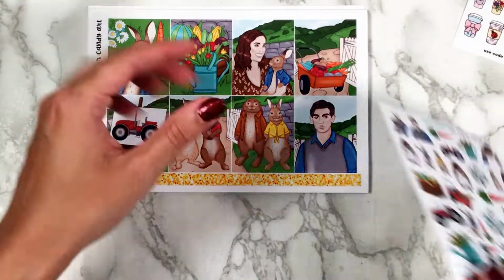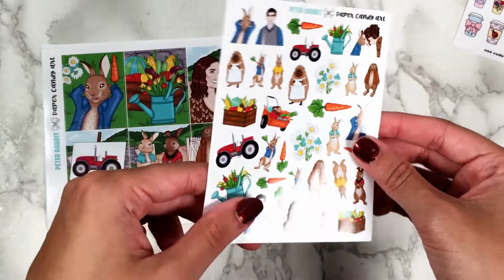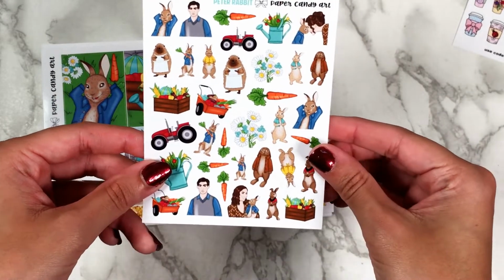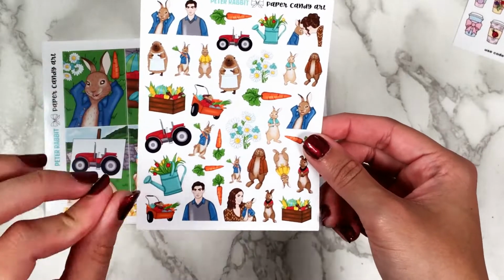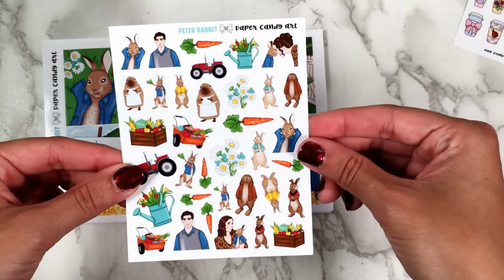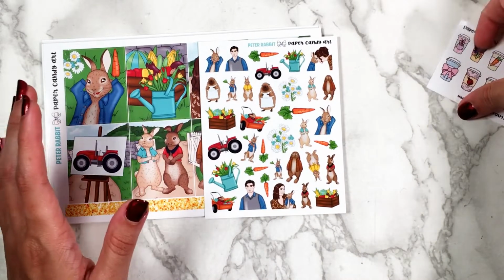And then I also got the deco as an add-on, which I feel like should be included in the kit, but there's so much else included. I don't mind paying extra for this, especially because there's so much in this. There's way more than usual in kits, and it's a good size. There's a lot of small deco. There's some repeated elements, but it's fine. I like it. So yeah, that is my one kit from Paper Candy Art.